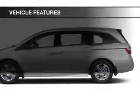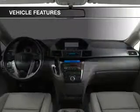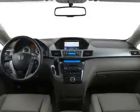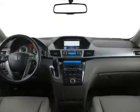smart choice. And with these notable features, you won't want to miss out on the opportunity to own this amazing ride. Leather seats, cruise control, a DVD system, power steering, air conditioning. Call today to schedule a test drive.